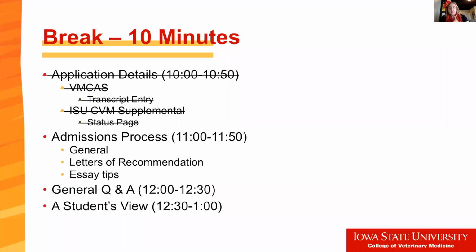Kian says, did you say we should submit the supplemental app before submitting the VMCAS? No, you can submit them both at the same time. You can submit one earlier than the other. They just both need to be done by that September 15th deadline.